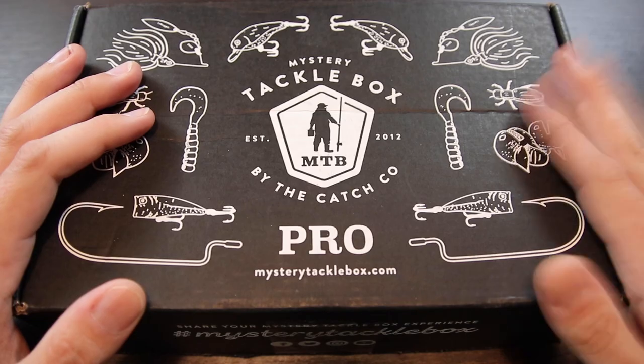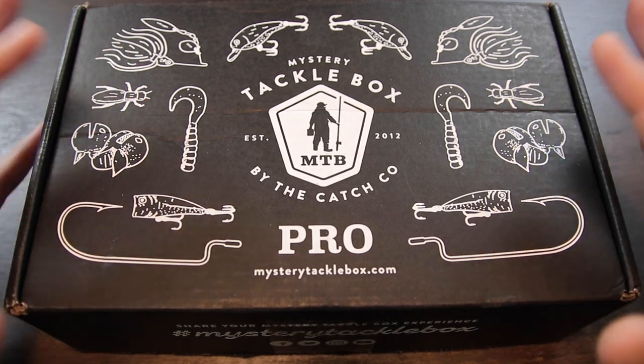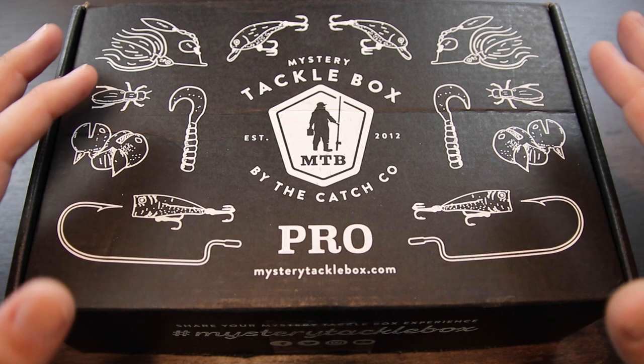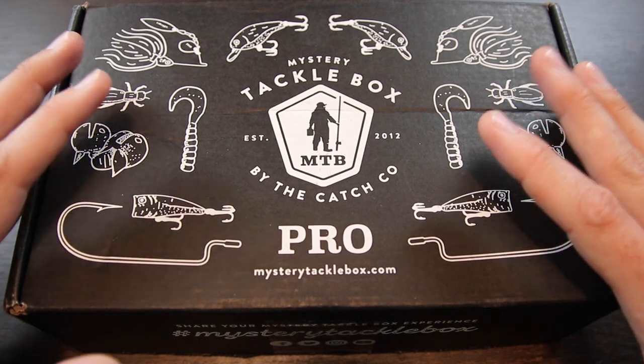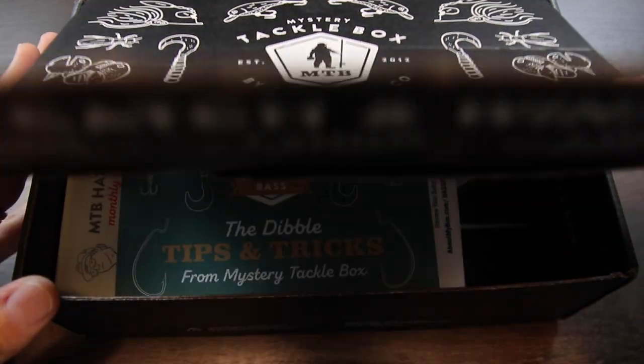All right, so let's jump into this September box and see what they sent us this month. I'm excited to see what we've got here because we're getting ready to go into that fall transition. They probably sent us some baits that are going to be great for that. But let's check it out and see. All right, guys, so let's rip into this box. As we go through here, I'll explain to you guys what we're getting. We'll talk a little bit about each bait, and about everything else that's included in the box. And let's see what we got.